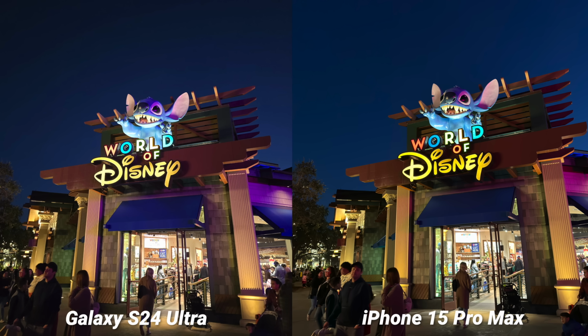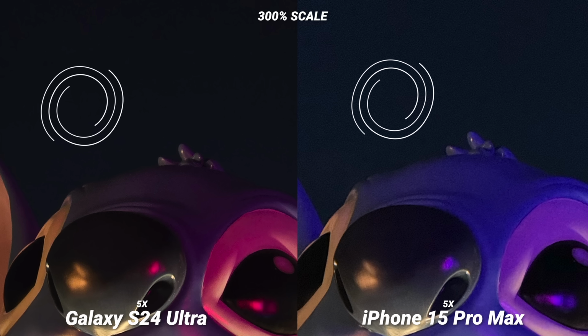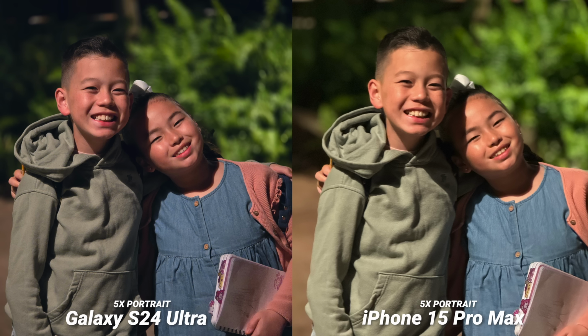This time the Galaxy S24 Ultra is a victim of banding, as you can see here. And here is the 5X shot, and you can see that the iPhone has a more noisy shot at 5X, so I think that is the biggest downside for iPhone users at night. That can also be seen with the portrait mode photos. The 5X performs better with the Galaxy S24 Ultra in most scenarios. You can see the difference here. The iPhone's looks decent, but it's definitely softer.